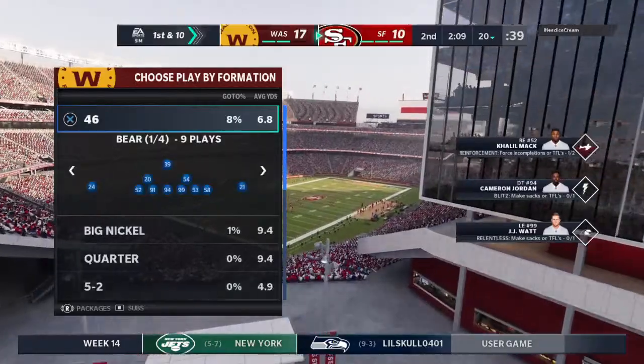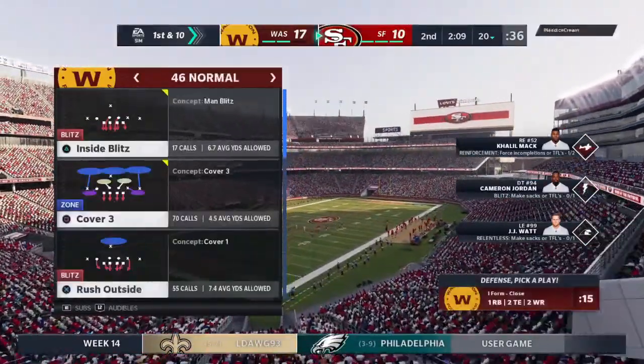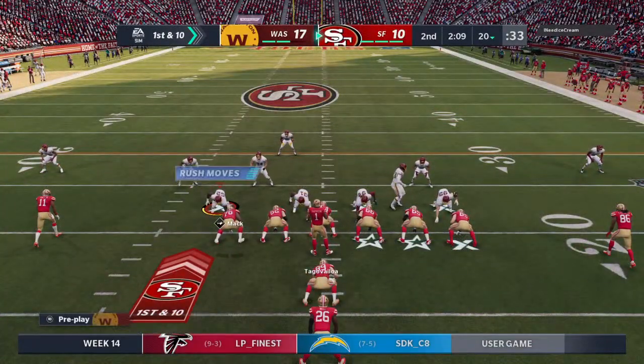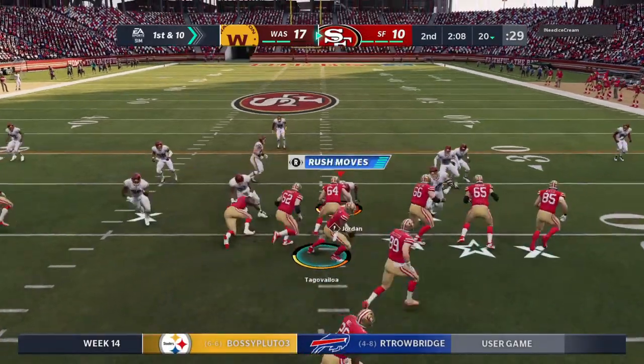Costs him about 5 yards as he's tackled at the 20. Take over 1st and 10 at their own 20-yard line. The 49er offense set to get this drive underway. They find themselves down 17-10 as they come up on a 1st and 10.